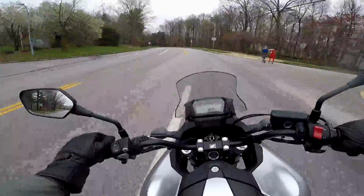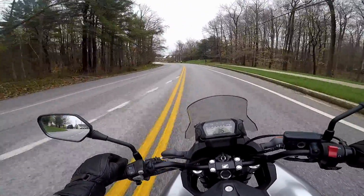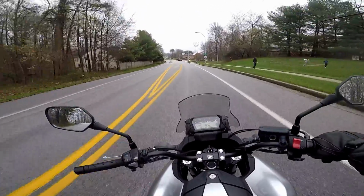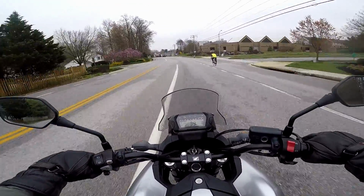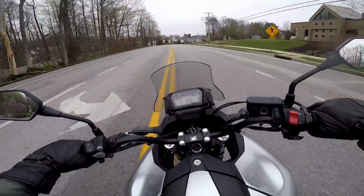One of the things I really like about this NC as opposed to the Vstrom is that you can pretty much maintain it all by yourself. You don't have to depend on motorcycle shops. The valves on this are so easy to adjust because they just use a lock nut to adjust.